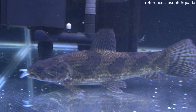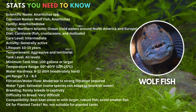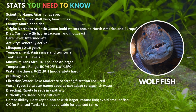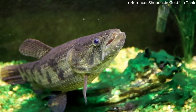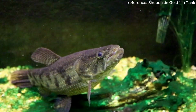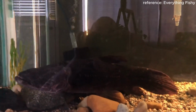The wolfish is the tank's stealthy, aggressive loner, known for its sharp teeth and hunting prowess. With a body built for speed and power, wolfish are native to South America and are famous for their predatory nature. If you're the type of hobbyist who enjoys watching a master hunter in action, the wolfish is right up your alley. These fish need a tank of at least 150 gallons to accommodate their size and swimming needs. They're not picky eaters, but they do prefer live prey, think small fish and shrimp. So be prepared to keep them on a meaty diet.